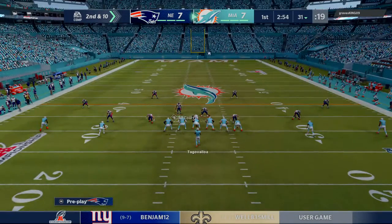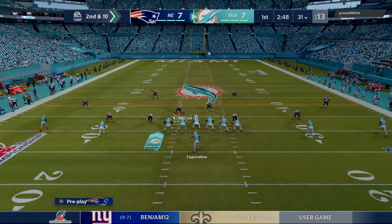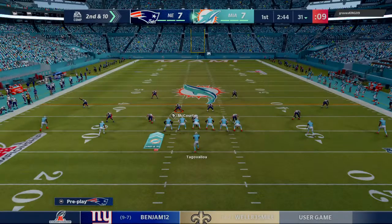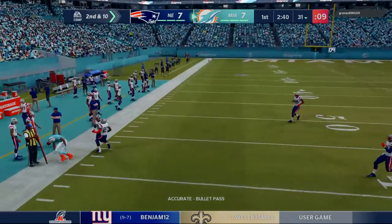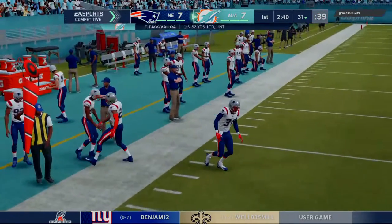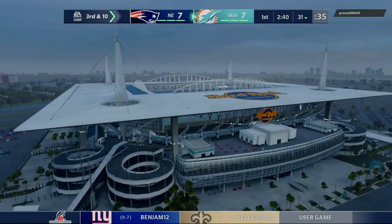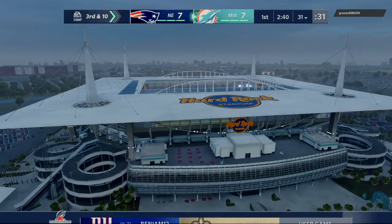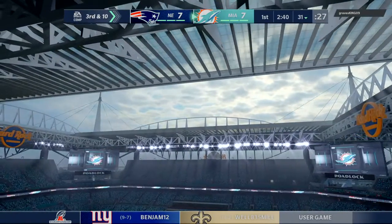Here's 2nd and 10. From the gun, it's Tua. Toward the left sideline, but it's incomplete. It certainly looked like someone was very confident in his ability to fit that one in. I would say he was overconfident because there wasn't a whole lot of separation there. Had that one covered pretty well downfield and knocked it away.